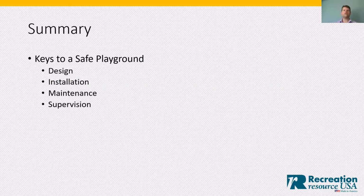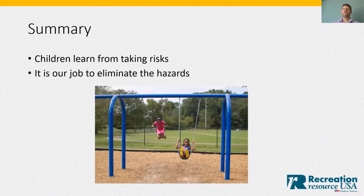So of course, the keys to a safe playground, we know, are design, installation, maintenance, and supervision. It's the children's job to learn from taking risks, but it's our job to eliminate or significantly reduce those hazards.